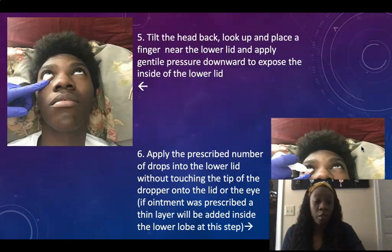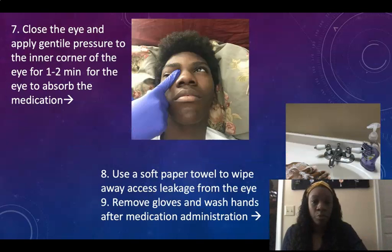At this time, if the patient had ointment, you can put it on a wet Q-tip and layer it across the inside of the bottom of the eye. Have the patient close their eye and put gentle pressure over the inner corner of the eye for 1 to 2 minutes in order for the eye to absorb the medication. Then use a soft paper towel or wipe to wipe away excess leakage from the patient's face. After that, remove your gloves and wash your hands.